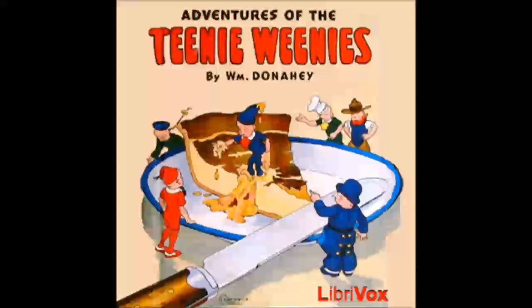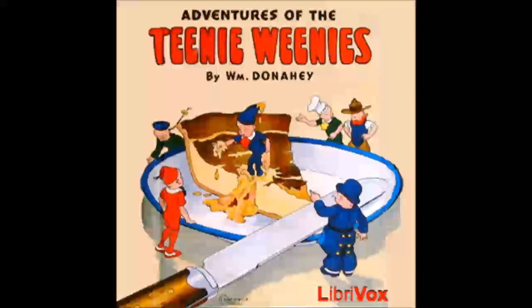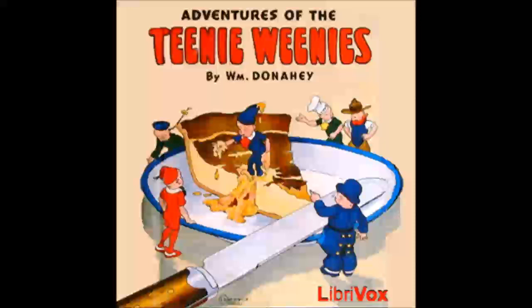Chapter 30. A Squirrel to the Rescue. The weather continued cold for several days, and the Teenie Weenies enjoyed almost a solid week of skating. An old dripping pan which stood under a water spout at the corner of the big house nearby made a wonderful place to try out their tiny skates. The ice was fully an inch thick, and it was frozen solid. It made a safe place to skate. The little people had a fine time on the smooth ice, but at the end of the week a thaw set in, and they were forced to walk for their exercise.